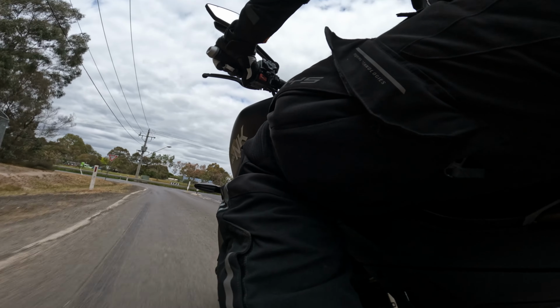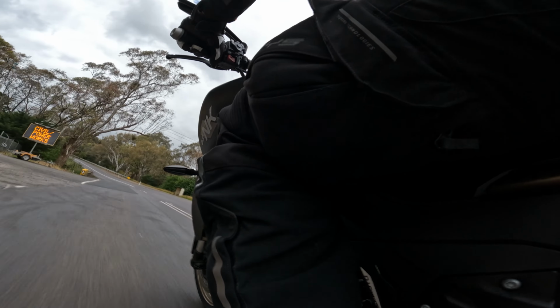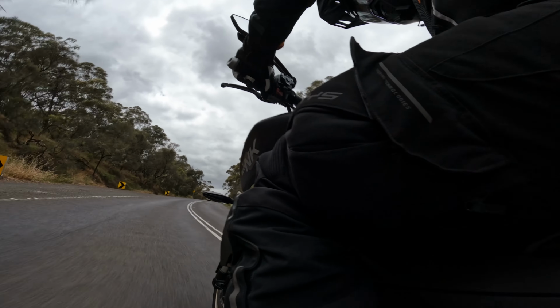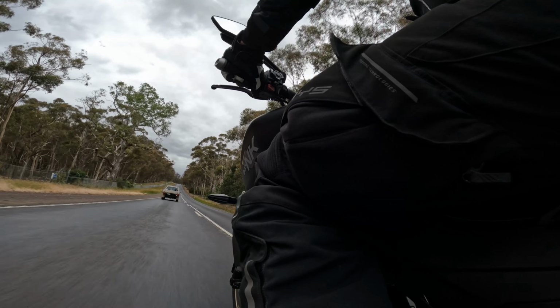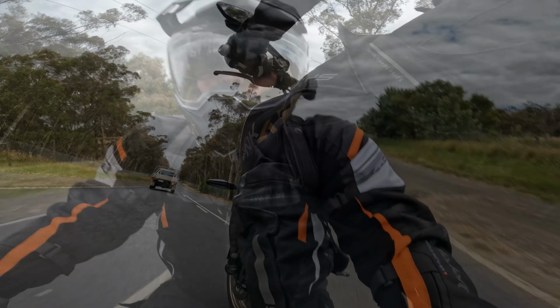So about to turn out onto the main road here, where I can give it a little bit more speed and see how she rides. So she really gets up and boogies. The suspension's fairly stiff, what you'd expect in a road bike.